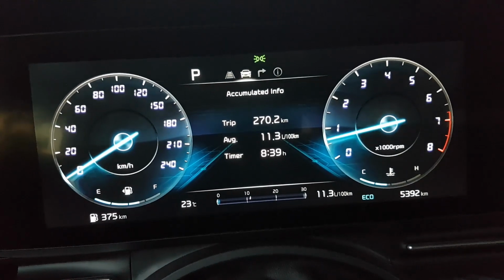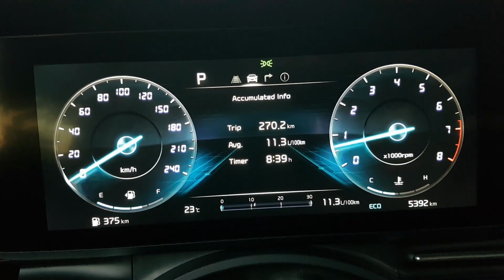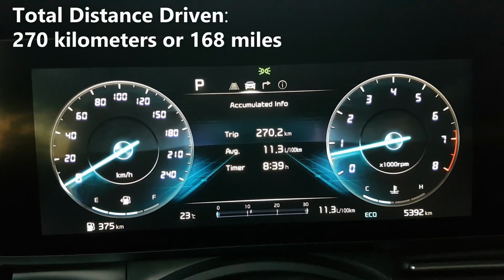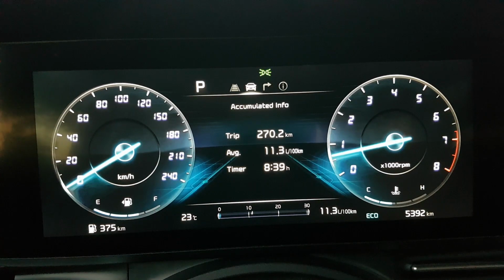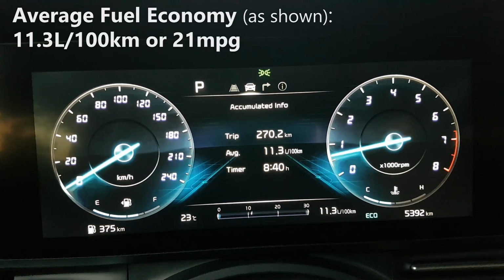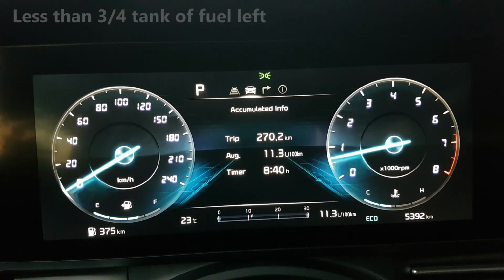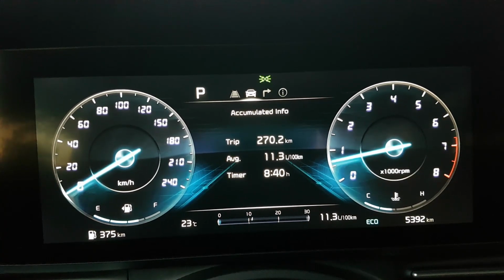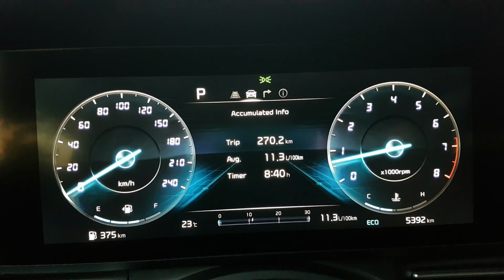We just spent the week testing the KIA Carnival, and we have some numbers here we'd like to share with you. As you can see, we've driven a total of 270 kilometers, and our average fuel economy according to the vehicle is rated at 11.3 liters per 100 kilometers. You'll also notice that we have less than 3/4 of our fuel tank left and a remaining fuel range of 375 kilometers.